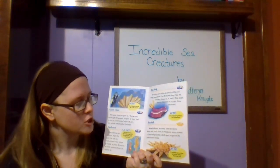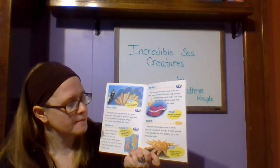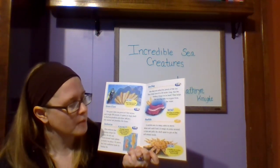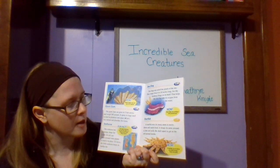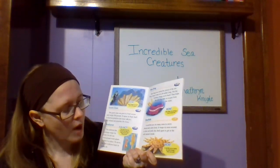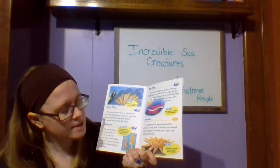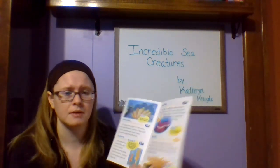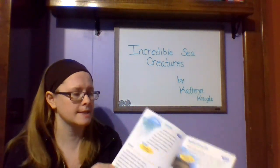A starfish. A starfish uses its many arms to move about and catch food. It wraps its arms around a clam and pulls the shell apart to get at the soft animal inside. Wow, a starfish can regrow an entire body from just one arm. That's crazy.